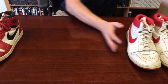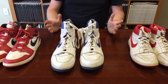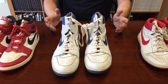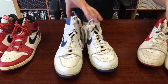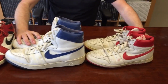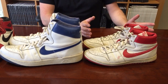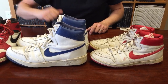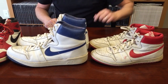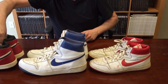Actually, let me break out another pair of Air Ships and show you. These Air Ships were game worn by Larry Nance, and you're probably looking at them and thinking, wow, those are big shoes. And they are. Look at these side by side. The Larry Nance shoes are high tops, whereas the Air Jordan prototypes are mid tops. There's actually 9 lace holes on this shoe versus 8 on this shoe. And actually on the Air Jordan 1 over here, there's 9 lace holes.